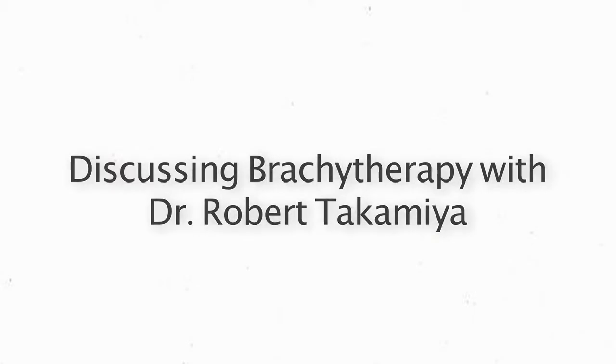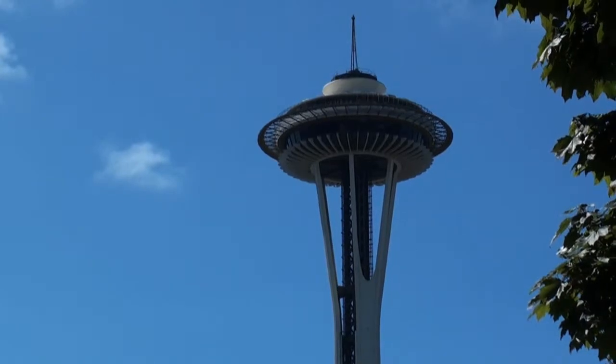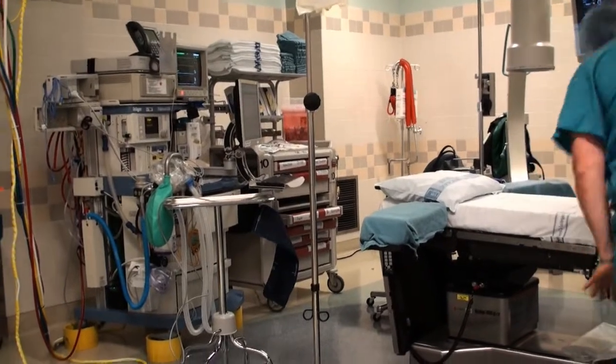One of my predecessors, Dr. John Blasco, performed the first case here in Seattle approximately 25 years ago. Since then, we've been at the forefront of this technology. We have a prominent education course where we train other doctors and residents to perform our Seattle technique for prostate brachytherapy. We also have a mentoring program where fellows from across the country spend a few weeks with us learning our technique as well.